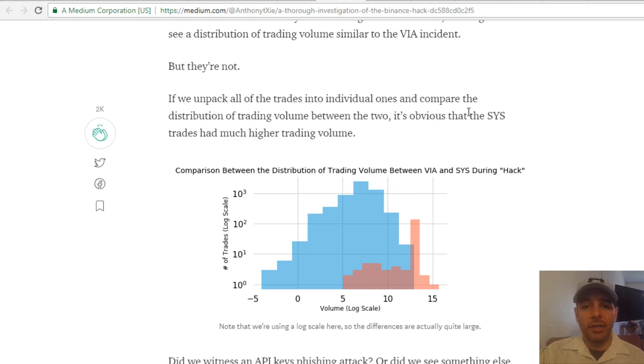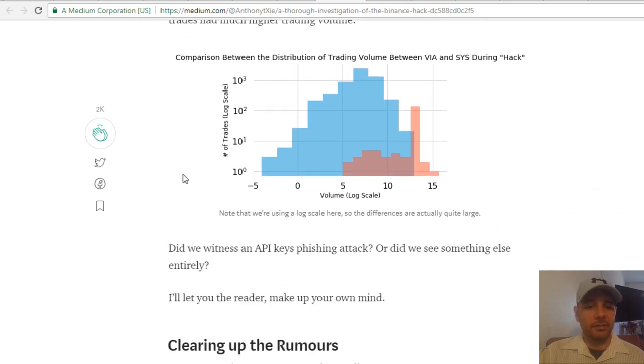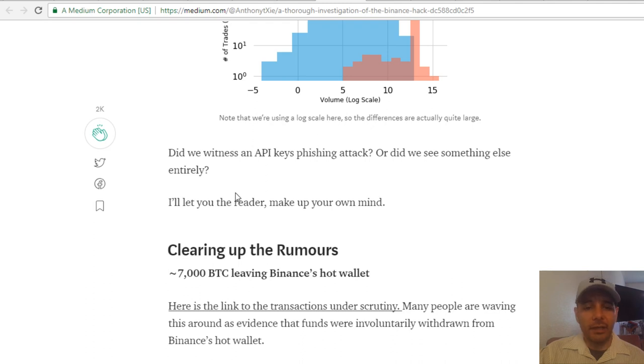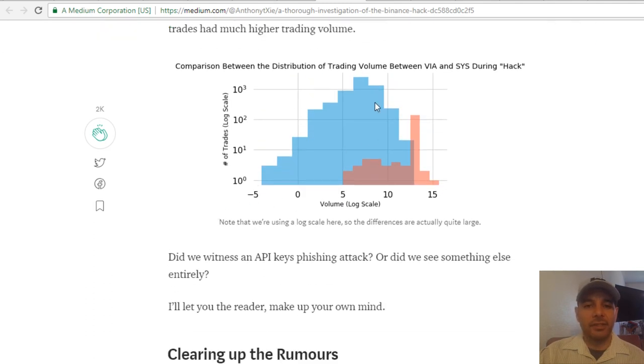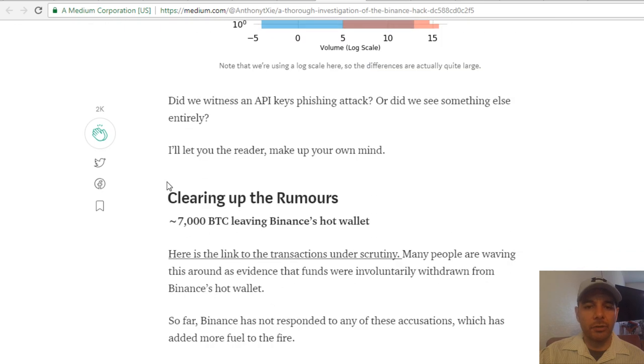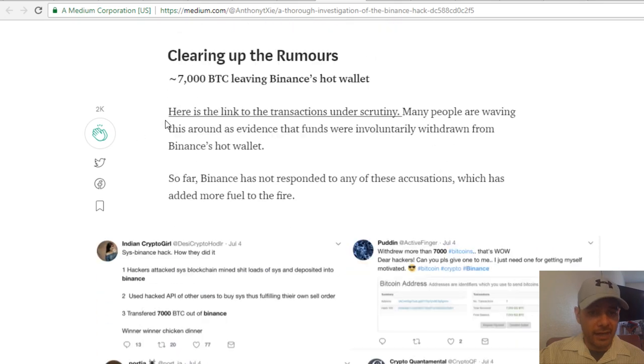So if we unpack all the trades into individual ones and compare the distributions between the two, it's obvious that Sys had much higher trading volume. And again, they're saying that they weren't hacked at all and there wasn't really anything too fishy going on. So the question was, did we witness an API keys phishing attack or did we see something else entirely?